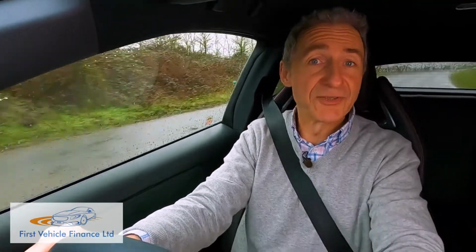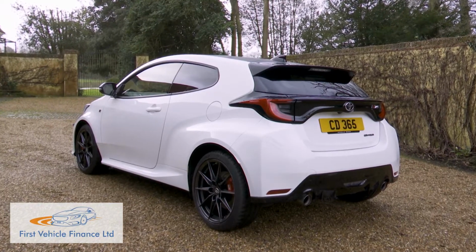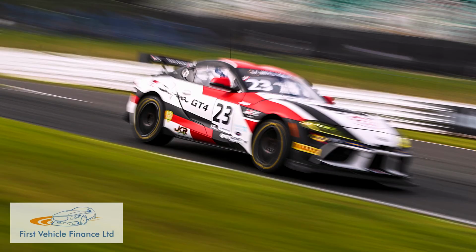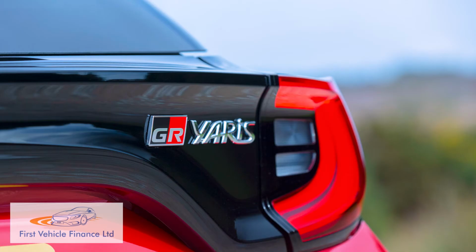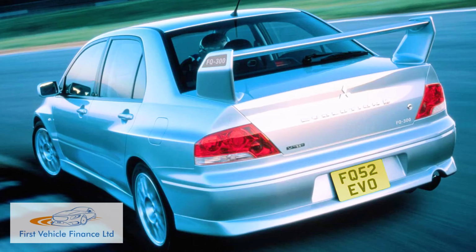This, the second Toyota GR Motorsport influenced product, is quite differently orientated from the first. Whereas the GR Supra is a sports car developed through track racing, the GR Yaris is a model that's engineered through participation in rallying. A car very much in the mould of performance classics of the past, like Subaru's Impreza WRX and the Mitsubishi Evo.